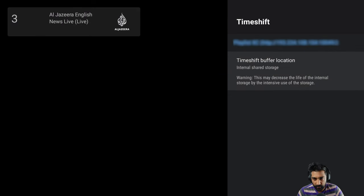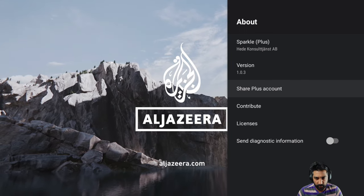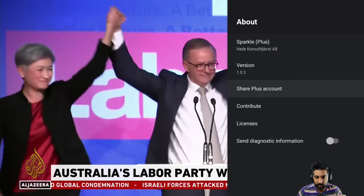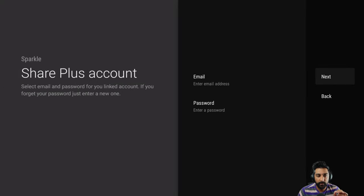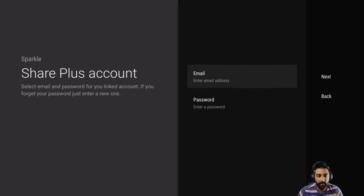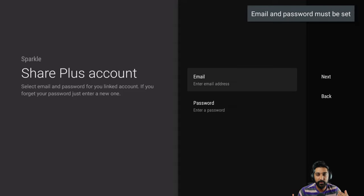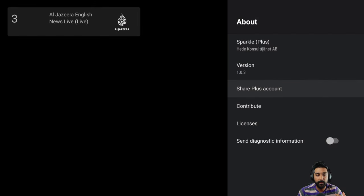Since the app is not available in the Fire TV store, Linus has made it so you can share your Plus subscription with a non-Google Play Store device. That means you can create a Share Plus account. You go in here and set a username and password. You can then log into that account on your Fire TV. There's no need for the app to be installed from the Amazon store. You can just sideload it, log in, and enjoy the Plus package. This is a great solution to not being able to provide the app on the Fire TV store. You can share this to three devices in total.